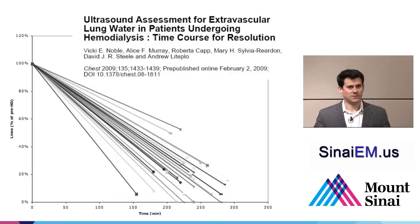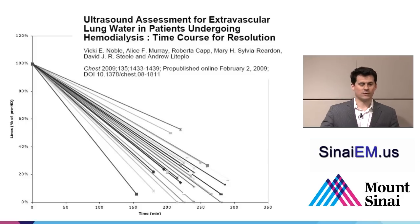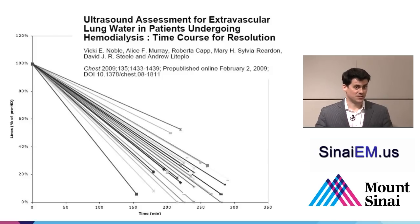One of my favorite studies that looked at this is from my colleague and friend Vicky Noble at Mass General. I not only like the study because she demonstrated very cleanly that the B lines of pulmonary edema could go away, but it's also just an excellent use, in my opinion, of graphically demonstrating data. So imagine that you were going to evaluate a bunch of patients who had extra fluid in their lungs. Maybe a great place to look for those would be in the dialysis unit.